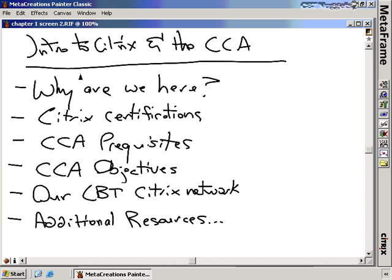So what have we talked about in this particular nugget? We did our introductions. Again, it's very nice to meet you. We talked about the Citrix certifications and how the CCA really is just the first step in your path to Citrix learning. We talked about both the prerequisites and the objectives that you need to know in order to take the test. We talked about how the network is set up and what each of the machines are that we're going to be using throughout the rest of this CBT, and also some additional resources that may come in handy for you as you complete your learning.